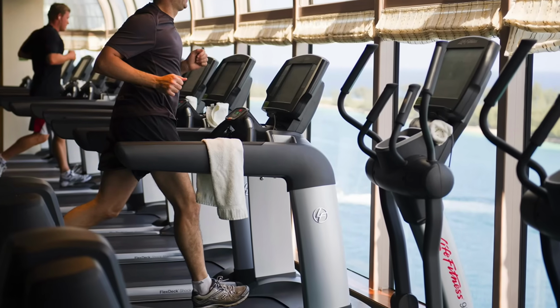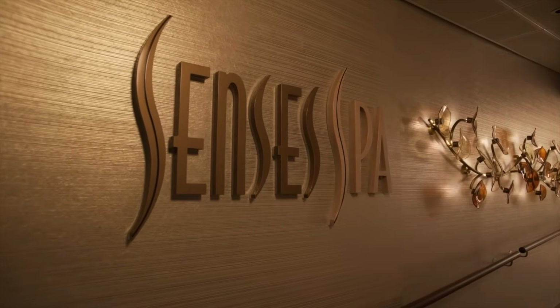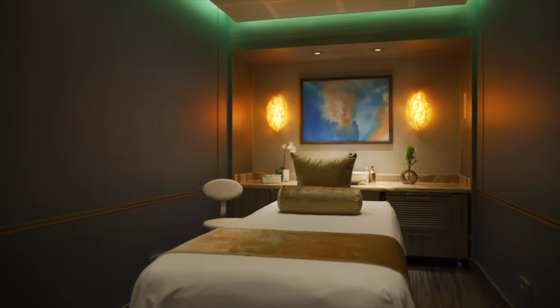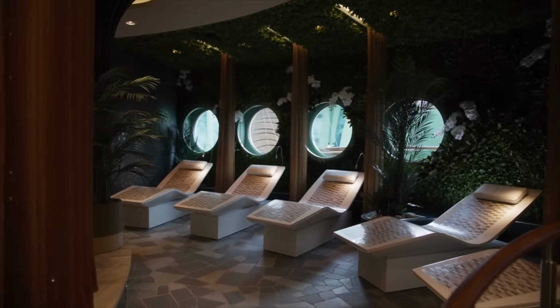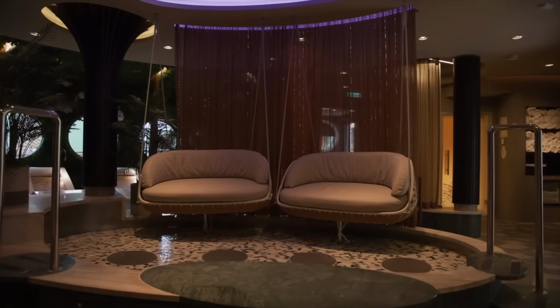As all the ships do, they will have a fitness center on board. They will also have a spa. Pro tip, on the first day, they will have a spa raffle. If you're interested in that, make sure you check the Navigator app. You need to sign up ahead of time, and then you must be present to win.